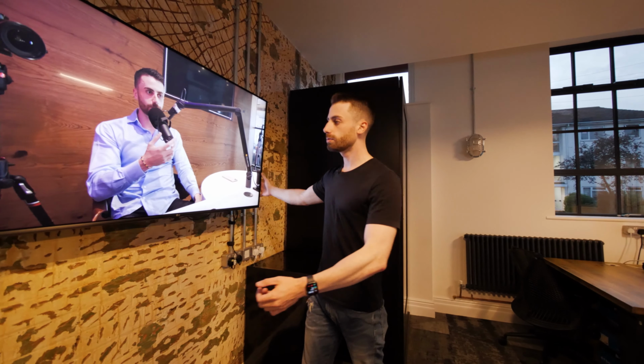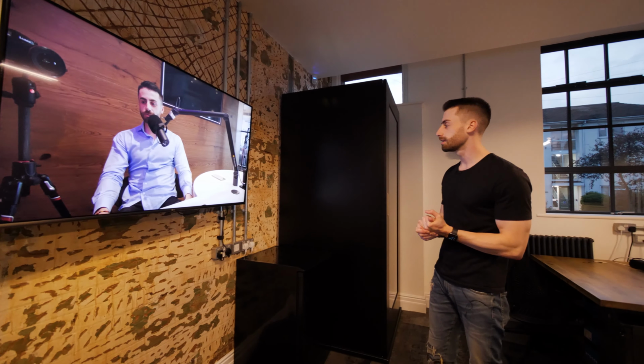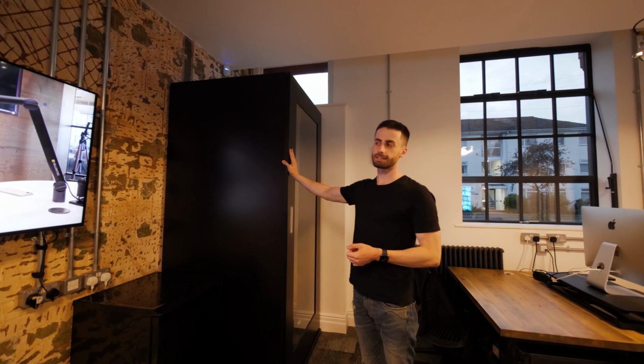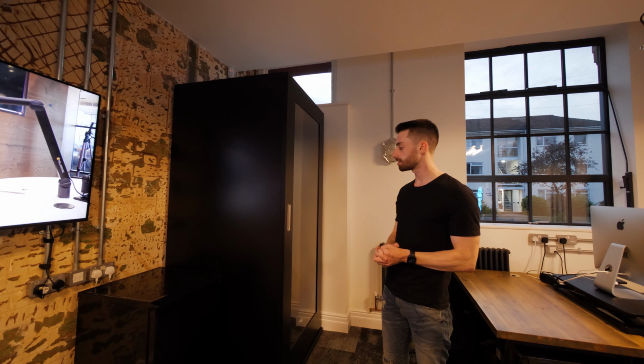TV here on the wall, which can move around. We've got our podcast playing, which we uploaded recently. And then a lot of people ask what this thing is. So this is essentially a phone box, we call it. When we first moved in here, Peter was taking a lot of calls, like I say, for our education side of things. But while myself and Rosie were trying to work, we didn't want to listen to someone on calls all day.